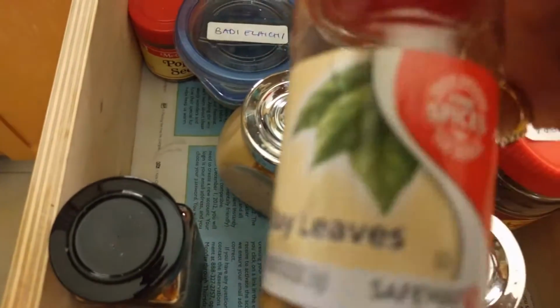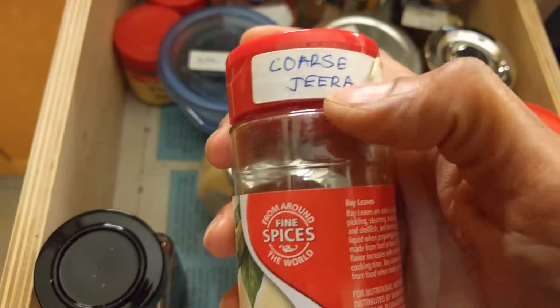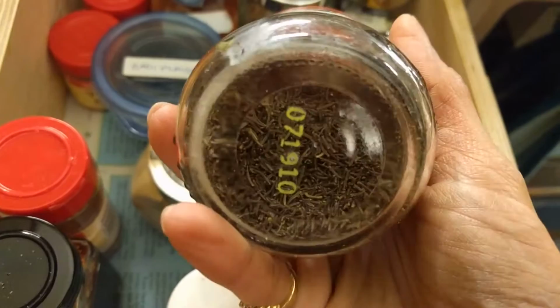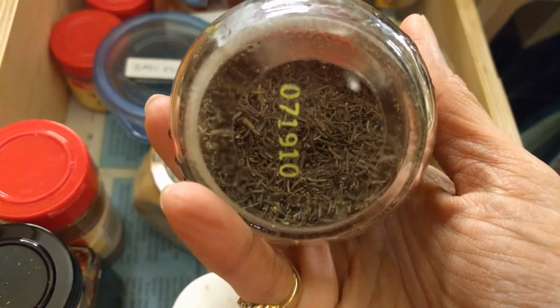In here, I really don't have bay leaves. I actually have coarse jeera powder. So again, crushed cumin seeds essentially. In here, again, this is not espresso, but I reuse a lot of these kinds of containers to store my spices. This is black cumin seeds, also known as shahi jeera.